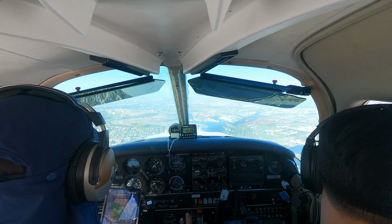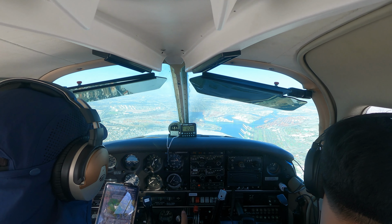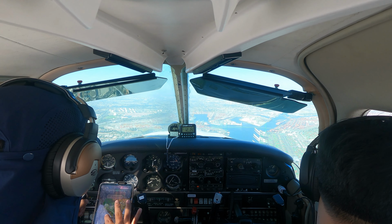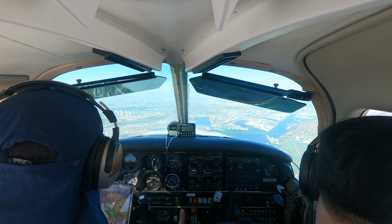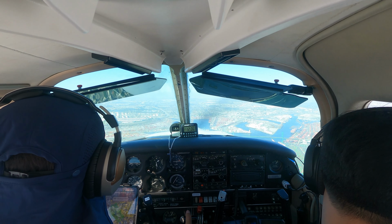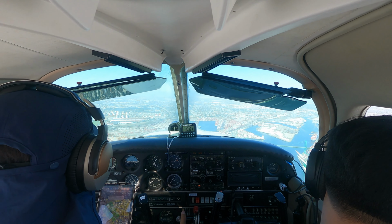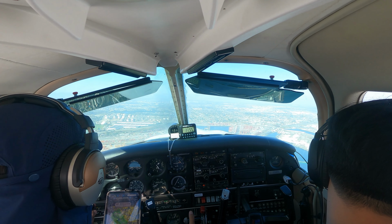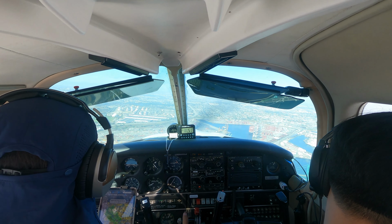Cessna 236, transponder appears, or correction, ADS-B appears inoperative, reset. Okay, we'll try resetting the transponder, 236. Cessna 236, ADS-B still appears inoperative, frequency change approved. Frequency change approved, 236.